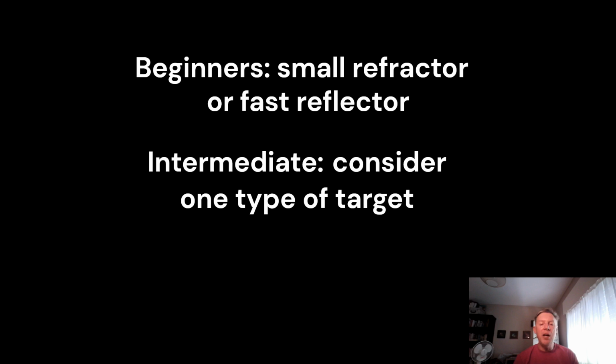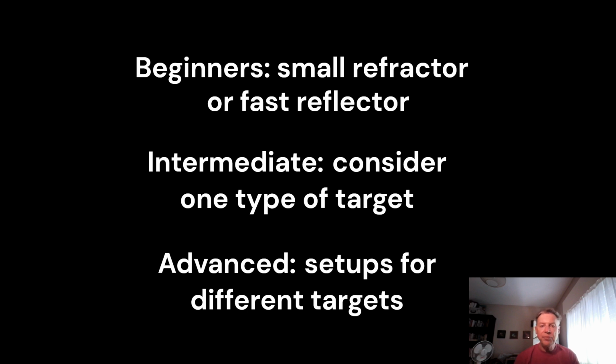And for advanced astrophotographers, consider specialized setups for different targets rather than one do-it-all instrument. I image DSOs, deep sky objects, such as nebulae and galaxies, and it's nice to have at least two different scopes, one with less and one with more aperture, since the focal lengths are usually longer with larger aperture scopes, and then you can image both small and larger targets as you want.